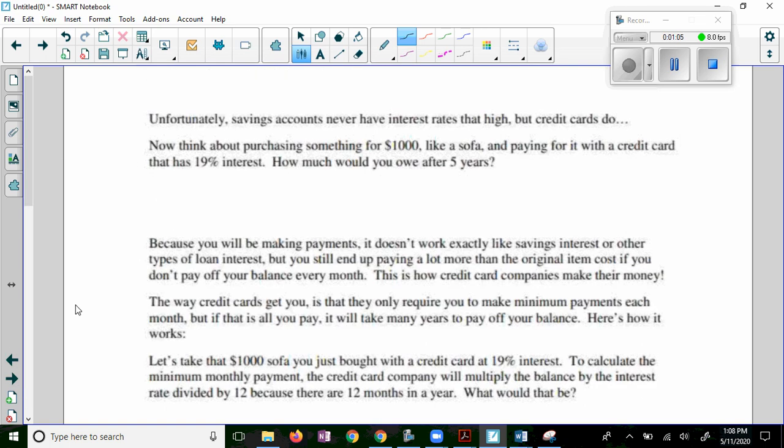But keep in mind that savings accounts never have interest rates that are really all that high. They're usually like, less than 5%, if even that. But credit cards do. And so if you think about purchasing something for $1,000, like a sofa, and paying with a credit card, if it has a 19% interest rate, how much are you going to owe after 5 years? And so look back at what you just calculated for 5 years in a savings account, and that's how much you would actually owe on your credit card if you just let it sit there and accrue interest.